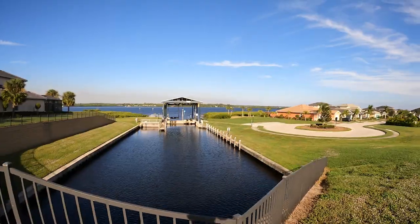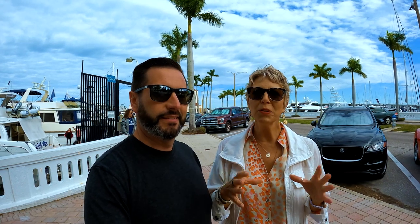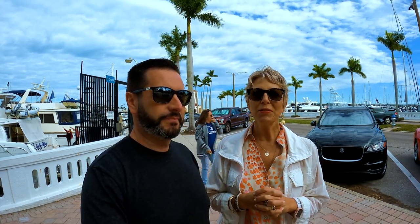I feel like it's a hidden secret, because you're right, we're close to Tampa, St. Pete, and Sarasota, so we can choose where we want to go. But if we want to just hang out in Bradenton, we love it because of the river. You can take your boat, go to restaurants, go to a concert, just hang around in a really cool area without having to drive far.